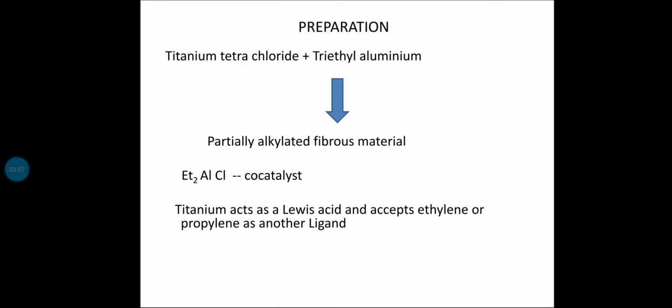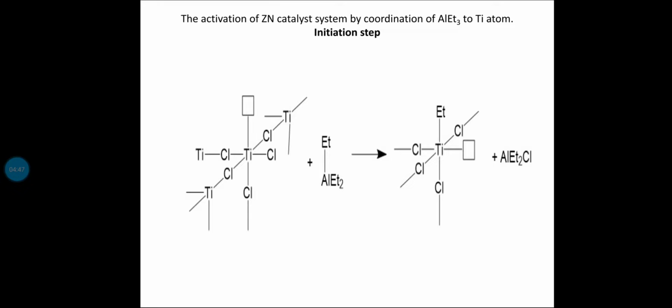The transition metal titanium does not have a filled coordination sphere and acts as a Lewis acid, accepting ethylene or propylene as another ligand. The triethyl aluminium reduces the titanium tetrachloride to the fibrous form of titanium trichloride and replaces some of the surface chlorine atoms with ethyl groups. These are the steps involved in the preparation of the Ziegler-Natta catalyst.